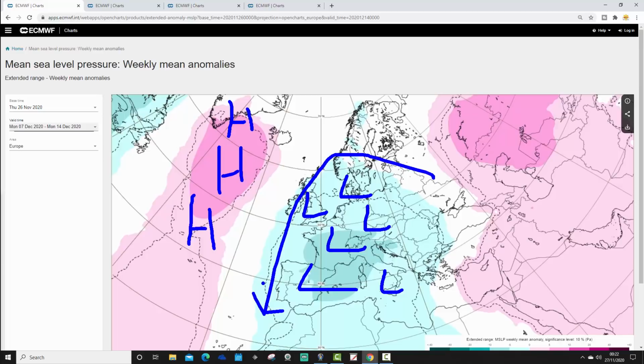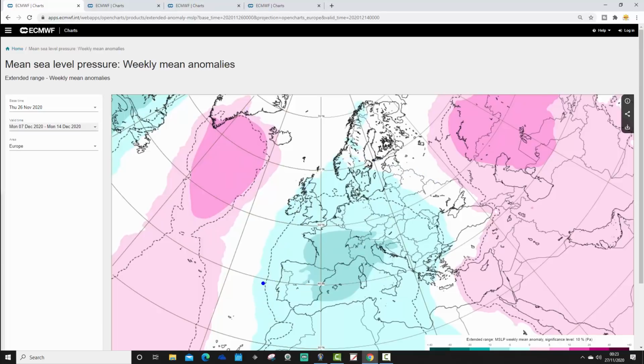We've got low pressure covering much of northern and western Europe. I think that could be cold and unsettled. You know, I think that could be cold. Dare I say even wintry?